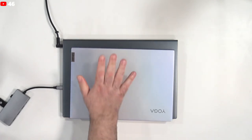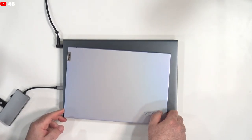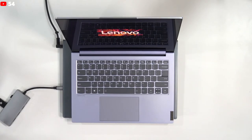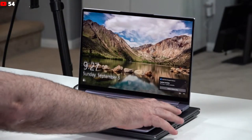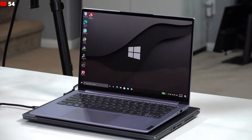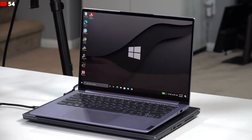Okay, so this is the Yoga, and this is the Slim 7i Pro. This is the Intel variant, as you can see here. I'll just put it on top of that. It's a glossy display, as you can see. And here you can see it, a very glossy display. So I released this video a couple of days ago, and it's doing very well.